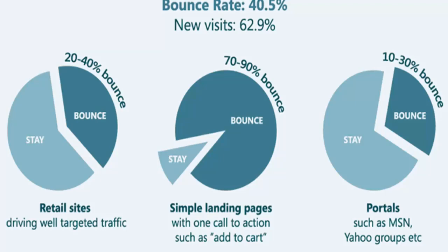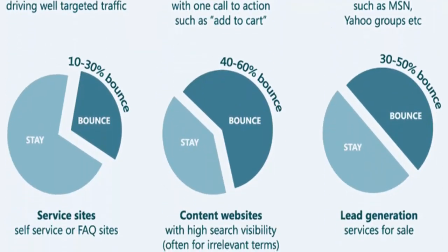Let's come to the important category, that is content websites. Blogs, news websites, magazine websites, all of these websites fall under the category content websites. These websites usually get high search engine visibility, often for irrelevant terms. So their bounce rate often stays between 40 to 60%.